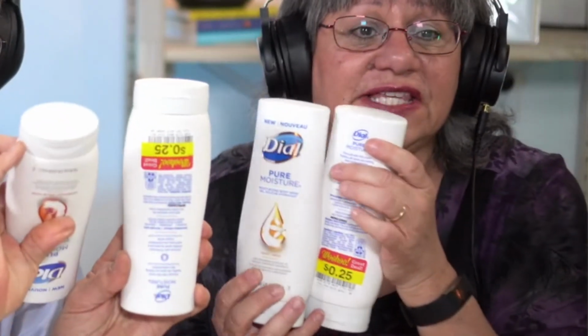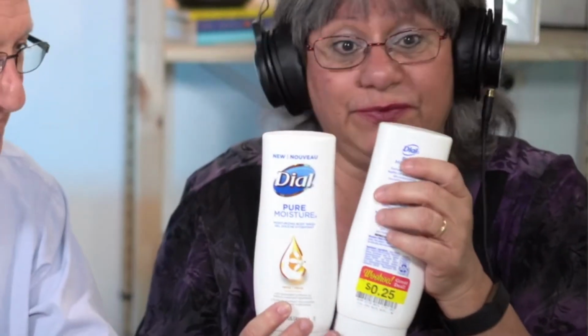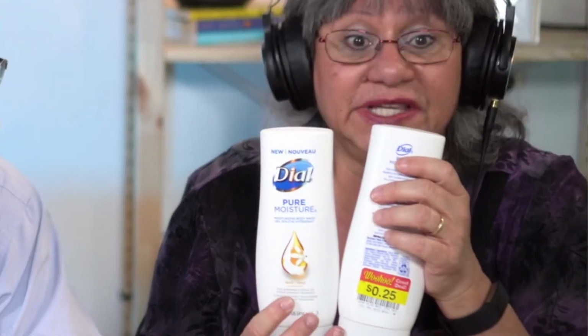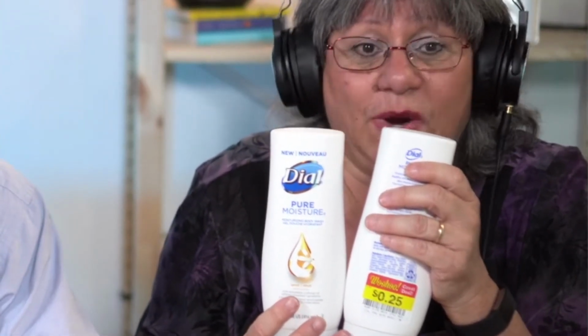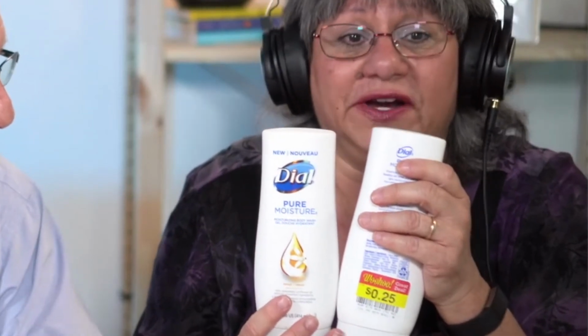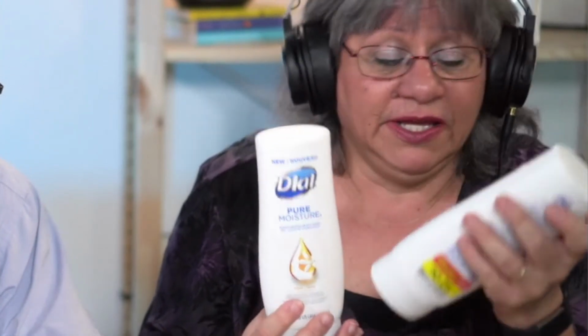Okay, next item. So this is a cool deal. The queen of the smalls right here. I was in Kroger the other night to pick up a few sale items, and they had a shopping cart full of this Dial liquid soap. Originally I thought this would be good because we run 3 rooms on Airbnb and we're always needing toiletries to stock the bathroom. So I didn't even think twice. I bought as many as I could throw in the cart, at 25 cents for a $7 or $8 item.